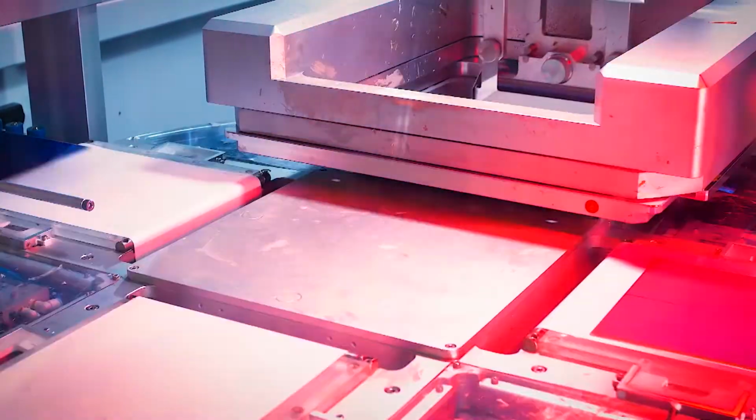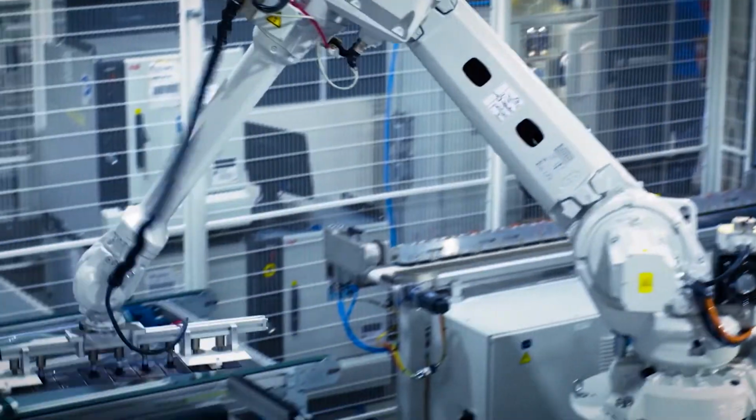REC's HJT technology is fantastic. What it allows us to do is to provide the highest efficiency cell available for homeowners. It's our patented half-cut hybrid cell, literally using 2 types of solar technology to absorb more sunlight and create more power for you.